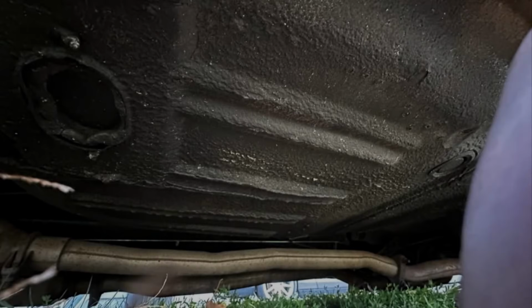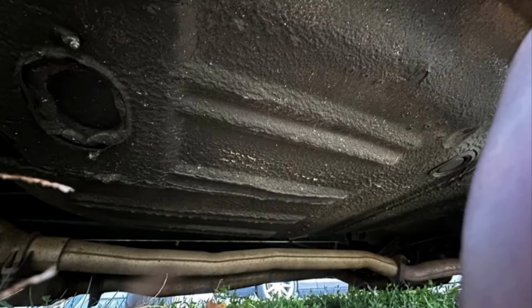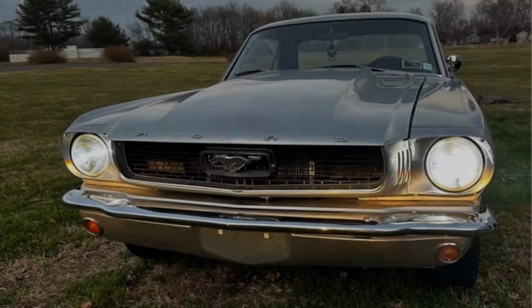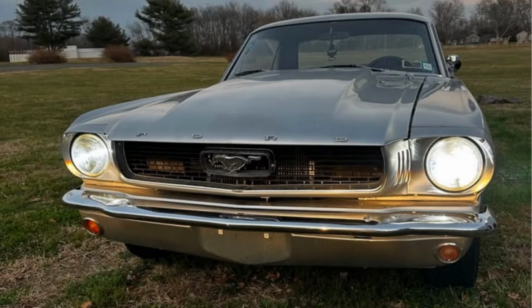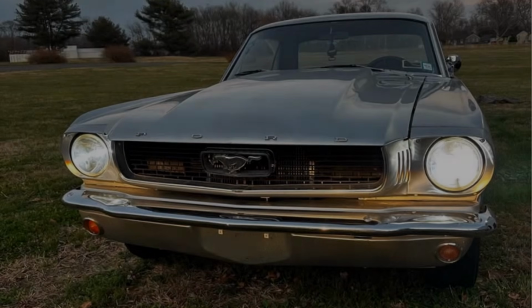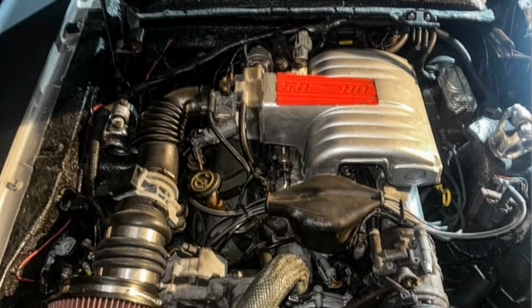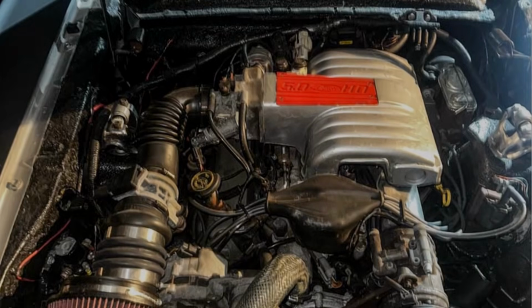The seller notes that the car is scheduled to go into storage starting February 1st and may be kept if it does not sell, suggesting there is no urgency driven by problems or shortcomings. For enthusiasts seeking a rust-free, tastefully upgraded 1966 Mustang that prioritizes reliability and real-world usability while still delivering classic appeal, this example represents a compelling and well-rounded offering.